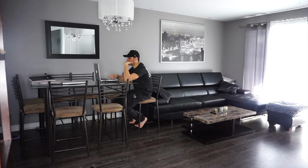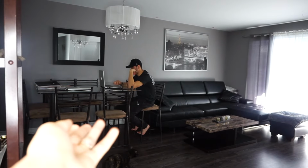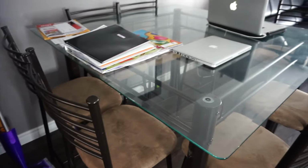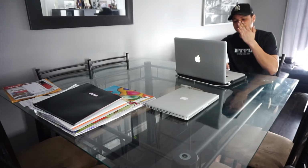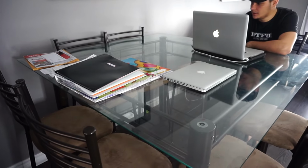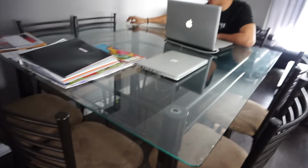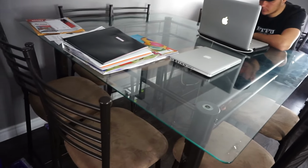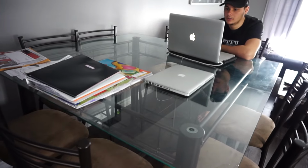So now moving on to the dining room and the living room combined area. This is a glass table that Alex's mom bought for us for Christmas last year, I think. And it comes with the chairs. So we have 8 chairs in total. So it's really good when we have Alex's parents come over to eat.